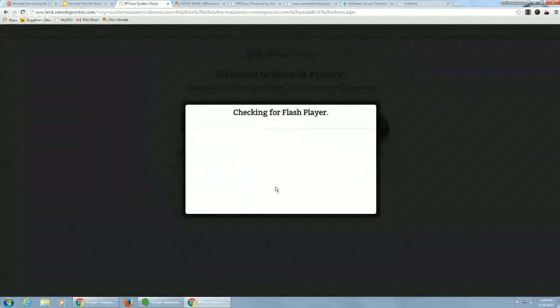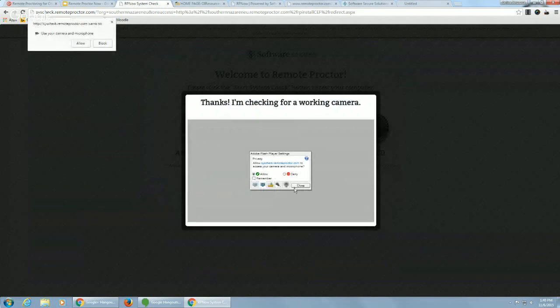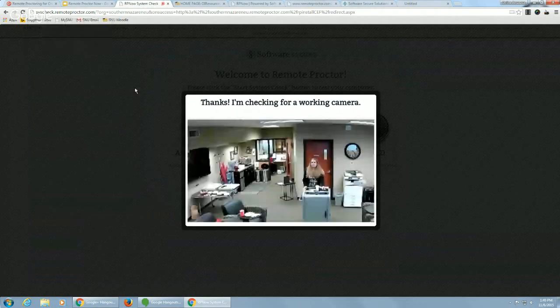It's going to check for a Flash player, and they have to click allow. I'm going to click allow up here for the microphone and everything. There's our webcam, and then it just walks through. Now it's going to check audio, and they're just sitting here like we are, letting it do the check, and in a minute it's going to play.